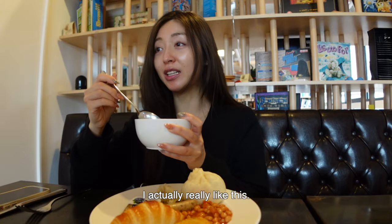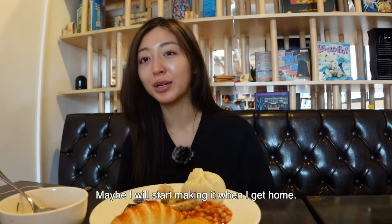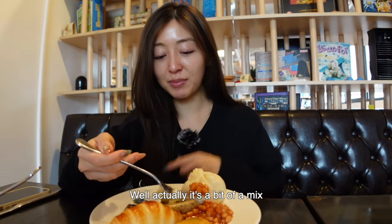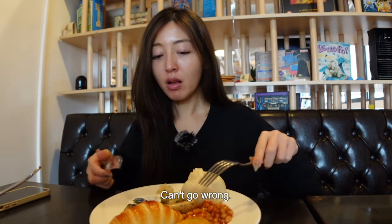I actually really like this. So much flavor. I didn't realize it was this easy to make. Maybe I will start making it when I get home. Then onto the conventional Western breakfast. Well, actually it's a bit of a mix because I've got my dumplings here as well, but can't go wrong.